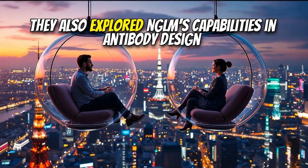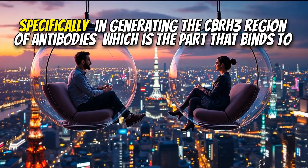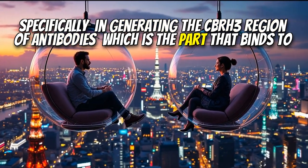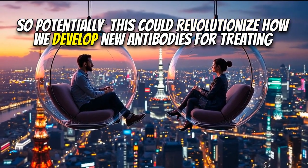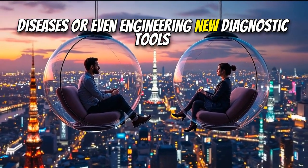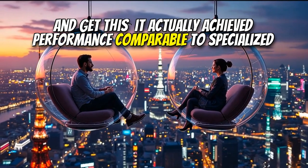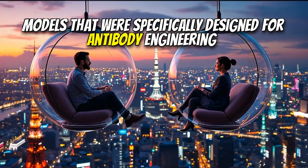They also explored NatureLM's capabilities in antibody design, specifically in generating the CDRH3 region of antibodies, which is the part that binds to antigens. So potentially this could revolutionize how we develop new antibodies for treating diseases or even engineering new diagnostic tools. Absolutely. And get this, it actually achieved performance comparable to specialized models that were specifically designed for antibody engineering.